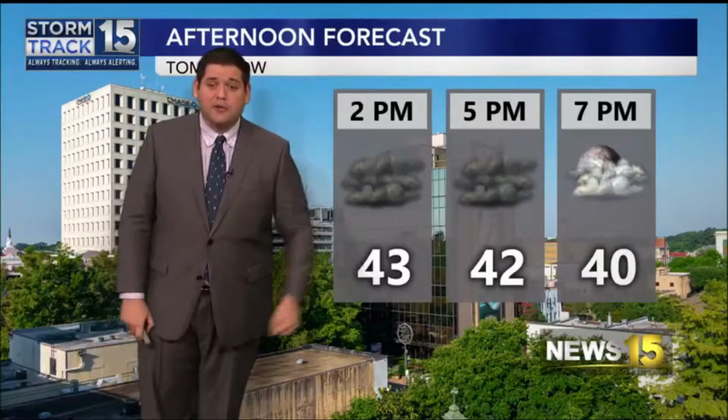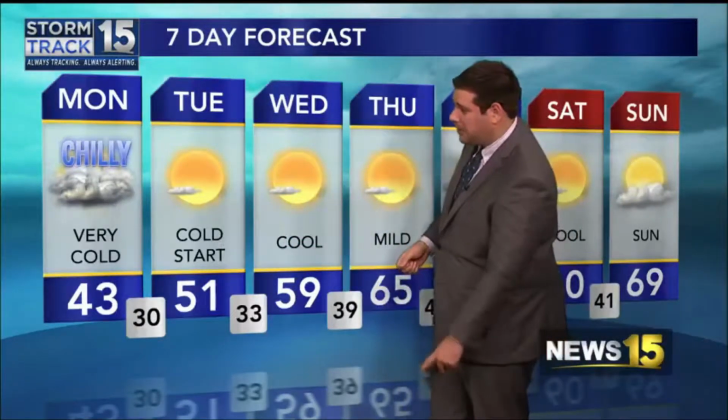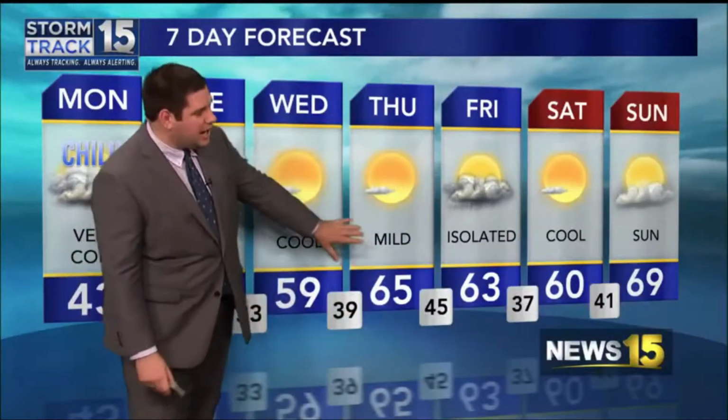And as we head into the overnight, we do start to clear things up a little bit. That makes for a pretty cold start to your Tuesday morning. So we're 43 tonight, 51 for your Tuesday. So looking pretty warm comparatively to what we're seeing for your Monday. 30 degrees though to start off your Tuesday. And then finally that nice weather returns, back into the middle 60s, sunshine as you go towards the end of the week.